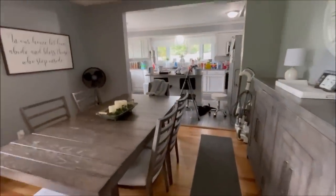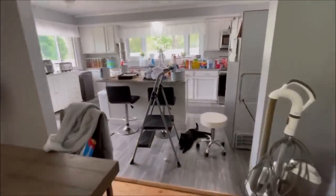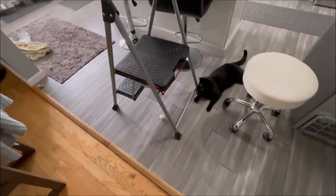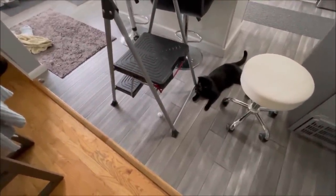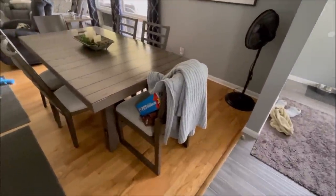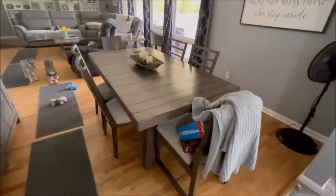I got the, let me turn around up here. This kitty keeps wanting to play fetch with this little ball while I'm painting in the kitchen. I keep throwing it to him to get him away from my wet paint. Have you guys ever known a kitty to play fetch before?